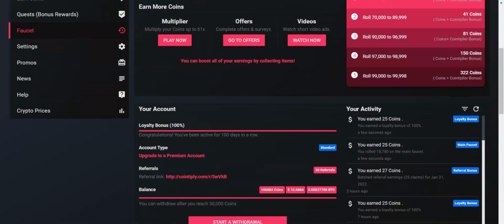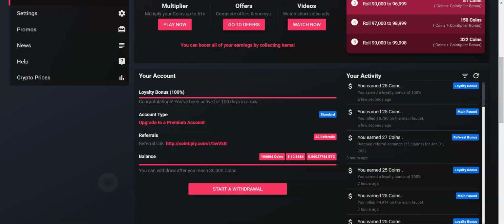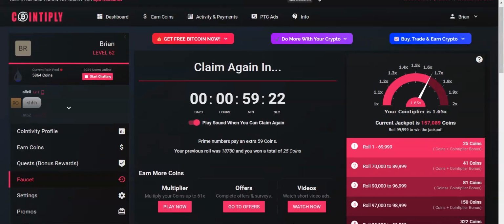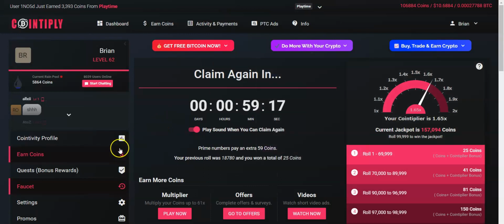And as you see down here, I've been doing this for 100 days in a row, so I'm getting a 100% bonus for every time I roll the faucet. And you will too, as long as you come in here and continue to do at least one faucet roll per day for free, then you can earn this streak. If you do it 4 days in a row, you get 4%. You do it 20 days in a row, you get 20%. You keep going and it accumulates until you get 100 days in a row, and you get a 100% bonus added to your total balance of coins for every time you roll the faucet. Okay, so that's cool.